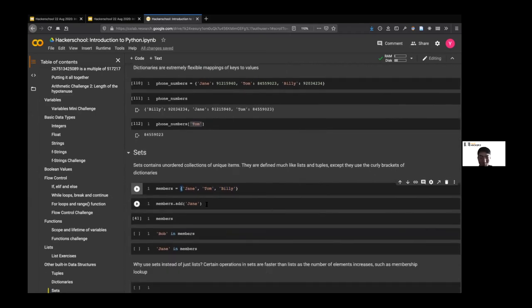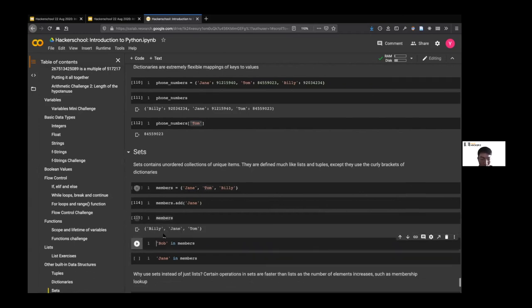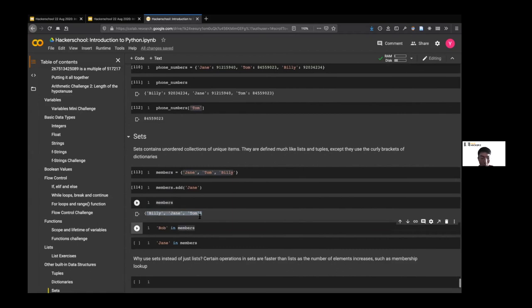So how is it different from tuples and lists? Basically, you can only have unique items. If we try to add Jane to members, but because there's already Jane here, it will not include Jane a second time. And also, as you can see, they are not ordered. Even though we specify the order here, Jane, Tom, and Billy, the set does not recall what order we specified. It's not ordered.